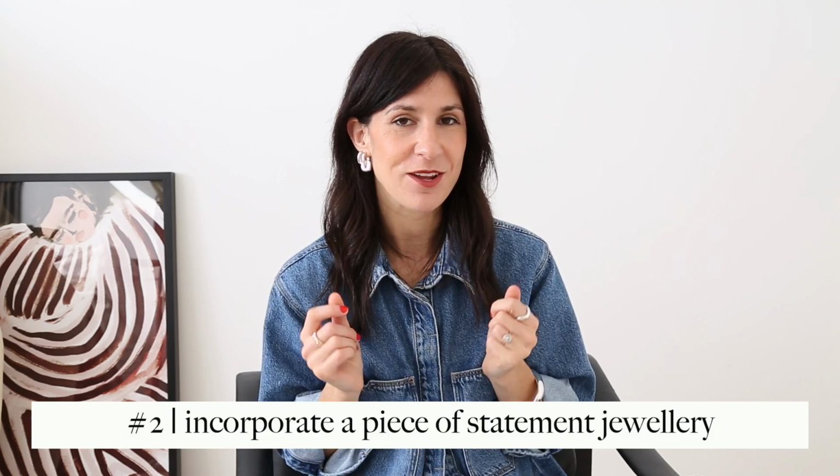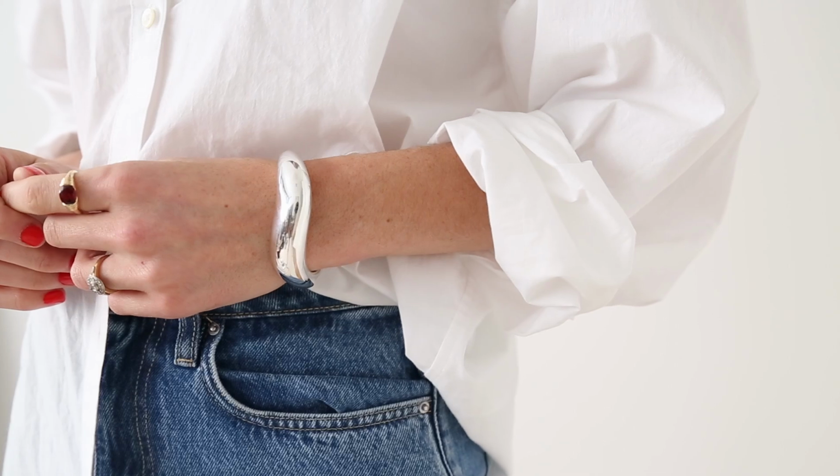Now, my second tip is to incorporate a piece of statement jewelry. Now, if you think about our summer style, quite often it tends to be a lot more pared back, very kind of minimal and simple, and this can be a great way to jazz things up with very minimal effort.